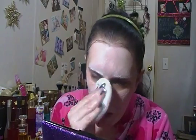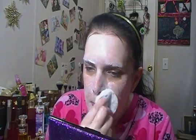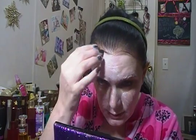Rinse my hands off. And then I'm going to come in with my exfoliating sponge. This is gentle enough to use every day, guys. It's not going to hurt you. It just really breaks up all the dirt, the makeup, and the grime of the day. You don't do it hard, you do it gentle, you know. And my face feels so super clean after I use this.